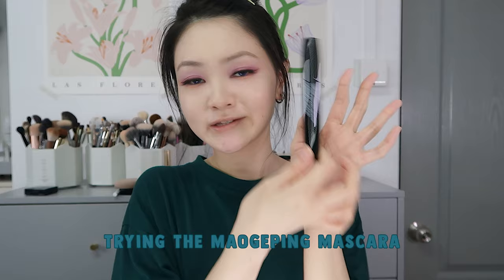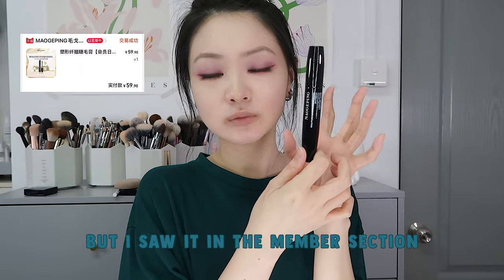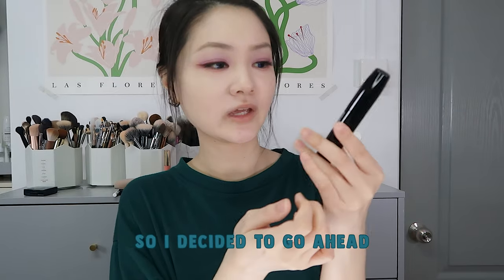Trying the Malka Pink mascara. I did not intend on getting this at all, but I saw it in the members section where you can exchange your points for this and top up a little bit more, so I decided to go ahead and try it out.